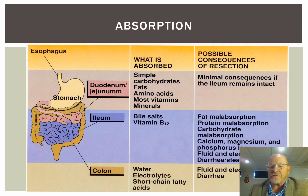This is an interesting piece right here. When you look at fat malabsorption that happens in the ileum. In the event that you have a patient, for example, that has Crohn's disease and they have a significant area within the ileum that is diseased, and that area is inflamed, it might be scarred, it's no longer participating in absorption of fats. What's going to happen is those fats are eventually going to continue to make their way through the small intestine.